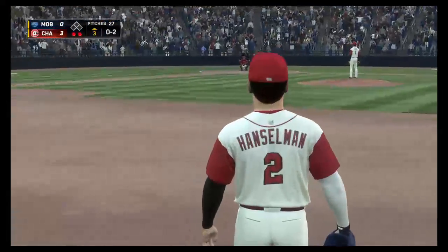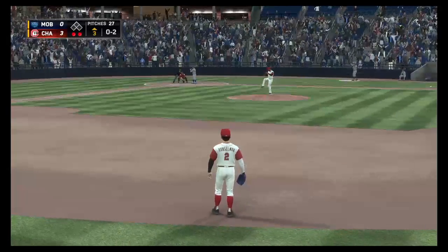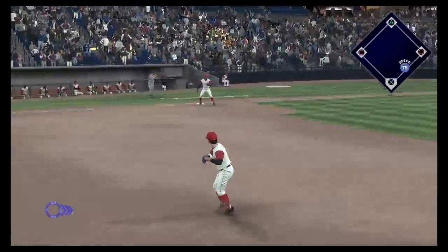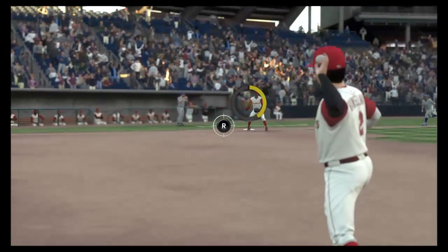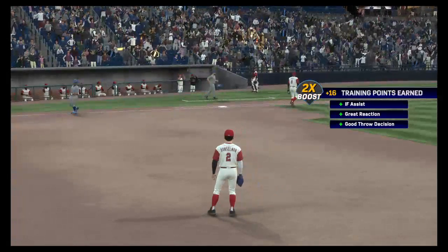Digging in to try it again, Edgar Castaneda. 0 for 1 for him here in this one. Hard hit ball to second. Scooped up. He'll whip this one to first in time, and that ends the inning. So no runs, no hits, no errors.